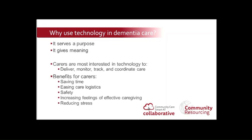I'll give you some tips and considerations later on to help you find out what the real meaning might be for you. In the more general sense, research shows that carers will be most interested in technology that will support them in delivering, monitoring, tracking, and coordinating care. Research shows that the most important benefits that technology provides to carers are in saving time, easing care logistics, safety, increasing feelings of effective caregiving, and in reducing stress.